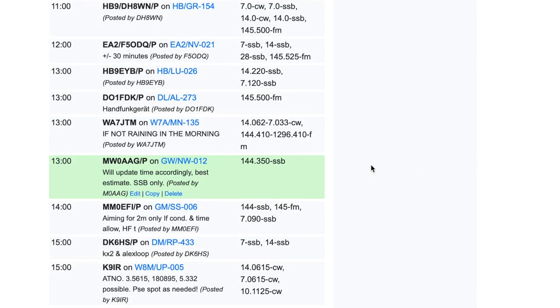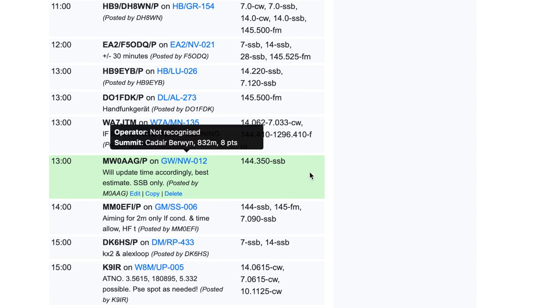I've also set up the SOTA alert as well for 1 o'clock GMT, which is 2 o'clock British Summer Time, and that allows 2 hours to drive there, 2 hours to climb up, and about 45 minutes to set the station up. So that's all good.